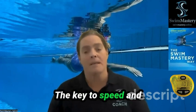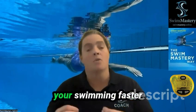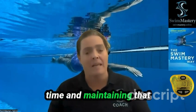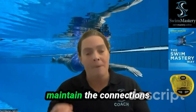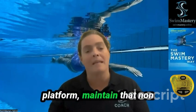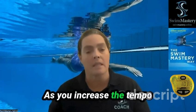The key to speed and the key to really making your swimming faster over a longer period of time and maintaining that speed is to be able to maintain the connections and maintain that stable platform, maintain that non-negotiable hull of your boat as you increase the tempo.